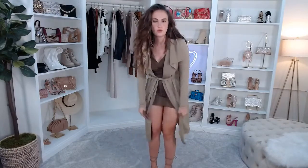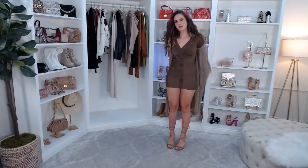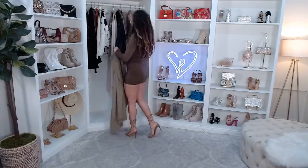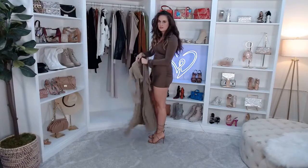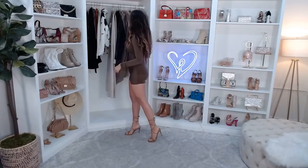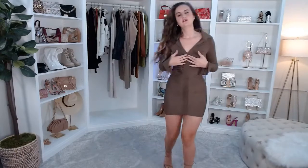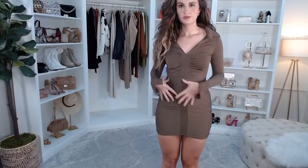So if you want a variety of the trench that Gabby was wearing earlier, you can try this one. It's a little bit longer and flowy. So definitely try that out. And let me talk about this dress a little bit more. Super fun, super cute dress. I feel like it can either be very casual or flirty depending on how you style it. So I kind of dressed it up with these heels. This is a very cute dress. It's vertical at the seam down the center, and it's ruched, so it really hugs your body in all the right places.